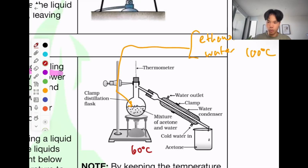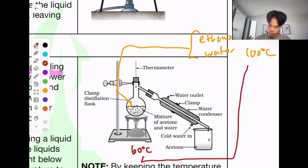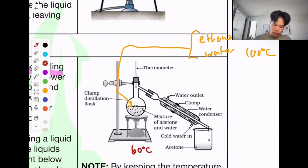Which out of ethanol and water will turn to a gas? Would it be water if we're at 60 degrees Celsius? Or ethanol? It would be ethanol. So you have ethanol turning into gas, ethanol gas, which then passes through the system into what we call a condenser. The water that was in the beaker stays as liquid water. It's not hot enough to boil.